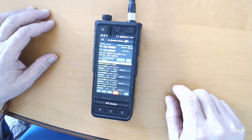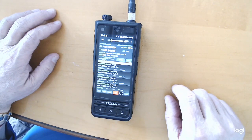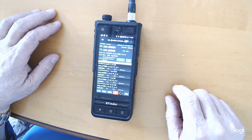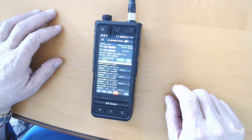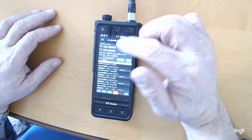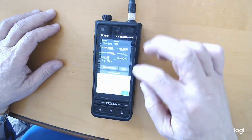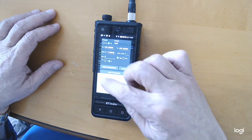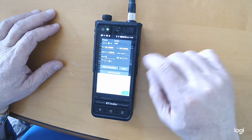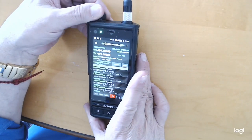And right now we're actually just a little bit too far from the nearest repeater, and I'm sitting in a Faraday cage inside this building. So we're not going to be able to hit a machine directly, but I do have a hotspot handy, and it's on 439 megahertz. And literally, if I want to change talk groups, I just come in here and change it. So I'll switch over to 91. And there we go. And it was that simple.